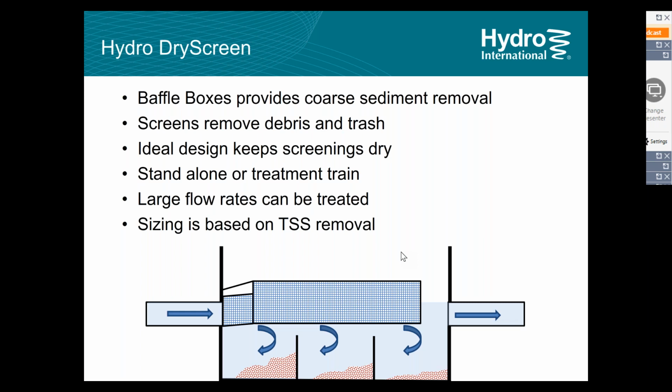Some points worth making is that, in ideal screen design, really what we're looking to do is to try to keep the screenings dry. What we've captured in the screens, keep it dry so that it doesn't sit in the water and potentially leach other pollutants into the runoff. These systems can be used as standalone in some cases where, perhaps it's at a discharge point or even as a part of a treatment train.